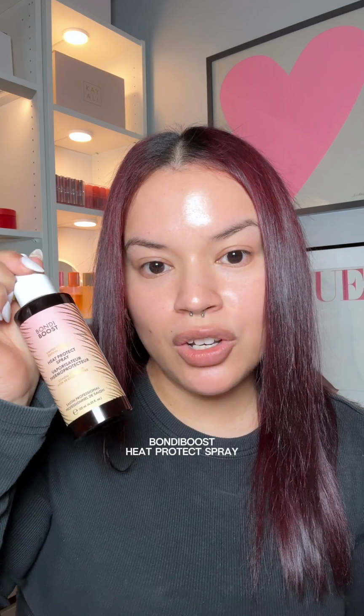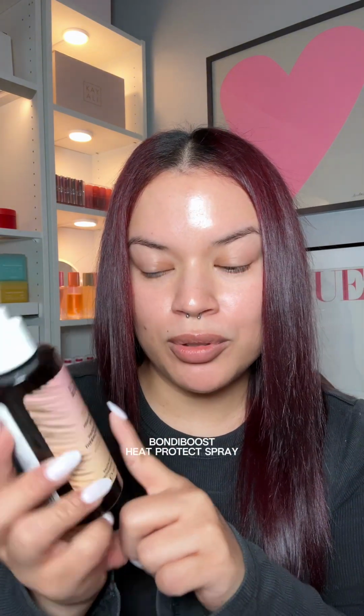When it comes to styling my hair, a heat protectant is a non-negotiable. If you use hot tools on your hair, if you blow dry your hair, you need to be using a heat protectant. This absolutely makes a difference in the health of your hair. I like the BondiBoost. This one was a limited edition coconut one. I really like it. When it comes to heat protectants, I do find that some of them are pretty heavy. I like this one because it isn't super heavy.